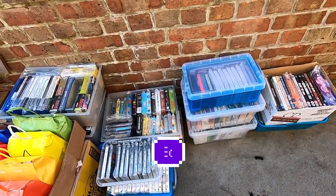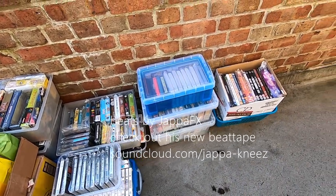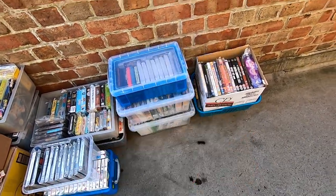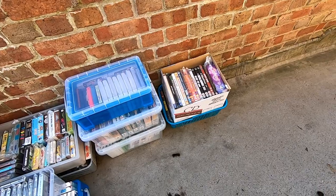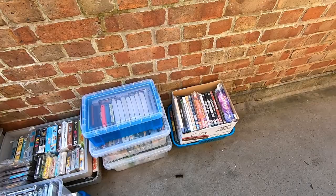Today is the day of the Video Game Retro Market, and this is the first one that's going to be taking place in Brighton. Just while I'm waiting for my sister to come pick me up, it is currently 6:30 in the morning, and we're going to be getting there for about 8 o'clock for setup. We've got quite a few hours to set up, so let's have a quick look what we've got here.